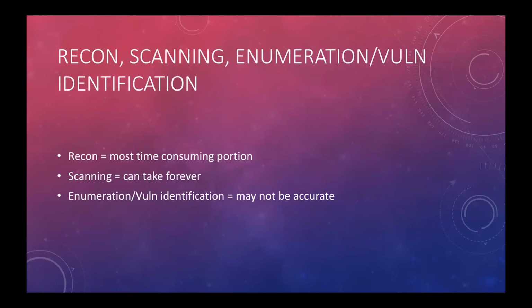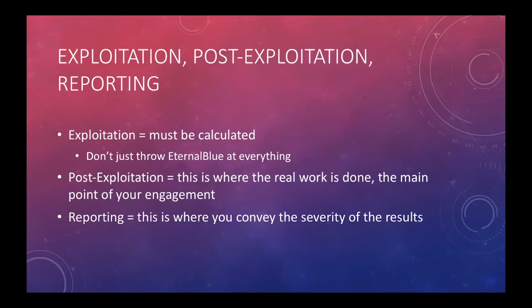But if you're emulating a specific adversary and you know that they like to target a specific vulnerability, even if you're on the inside and you find EternalBlue sitting everywhere, it doesn't mean you should pop it, right? Because we're trying to be quiet and we're trying to be selective. So like I said, it may be really time consuming.